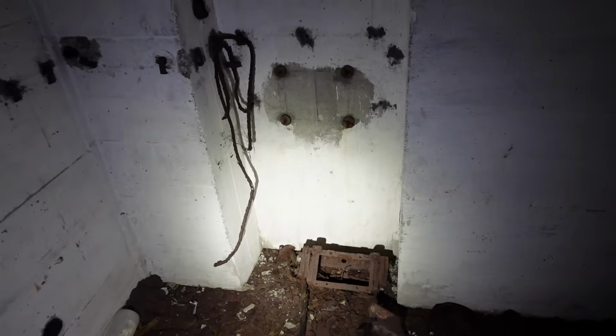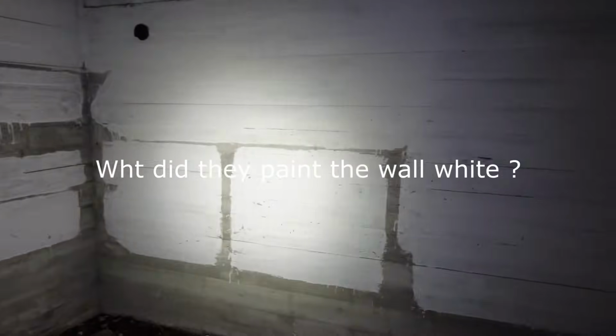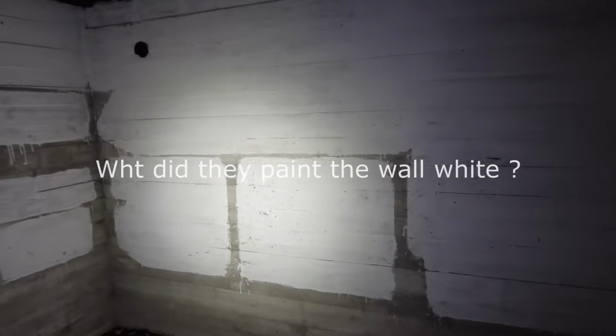There used to be electrical connections there. You can see the electrical stuff coming in through here, and you can see it's painted white. And let me challenge you watching this, why did they paint the walls white? A question for you to dig into and figure out, because this is very normal for the German bunkers on the Atlantic Wall. So give me a comment. Why did they paint the walls white?